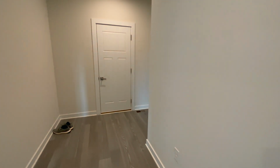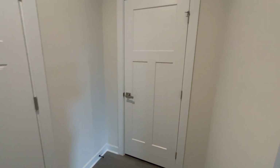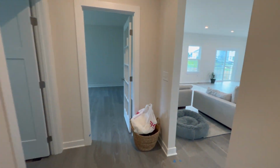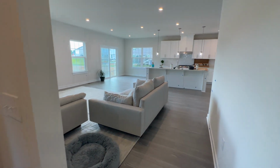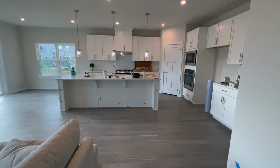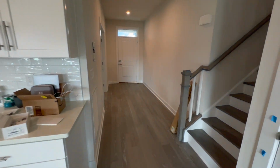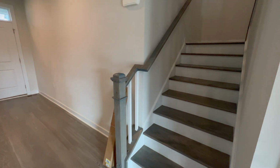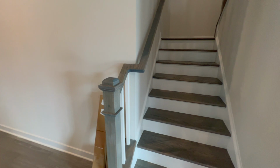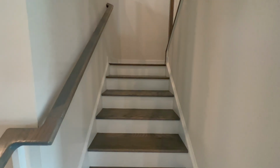Another thing is we still don't have our frameless shower door because apparently there is a part back ordered that's required with the Lastello that we have, which is the decorative line in the shower. I'll show you when we get there. But otherwise, this is how we're looking so far. Tomorrow's gonna be a crazy day as we're moving everything in. We have movers coming for that. But let's take a peek upstairs.